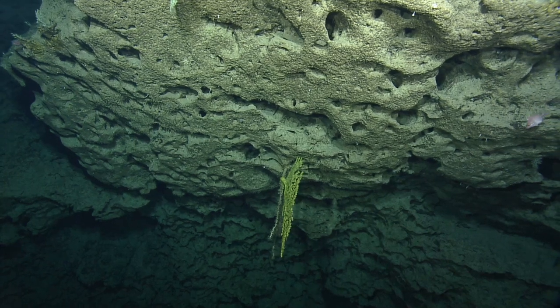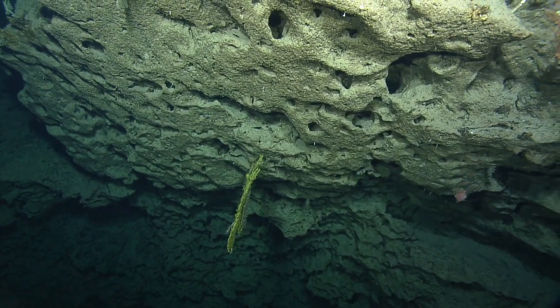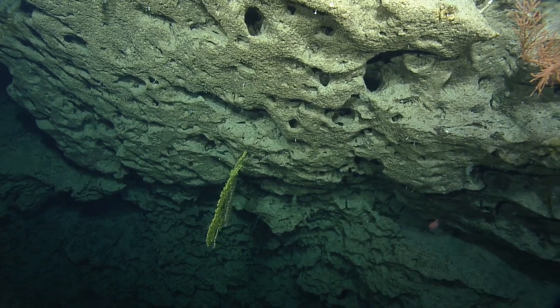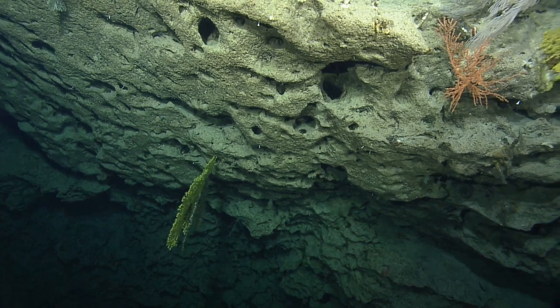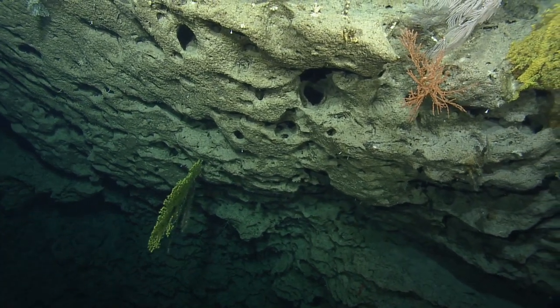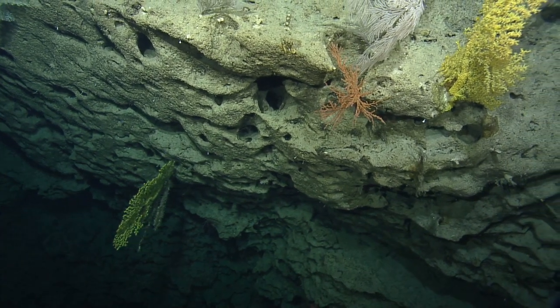I do know that there are some mollusks and things that can create boring holes in rocks and other shells of other organisms. But I'm not too sure about what we're seeing here. Yeah, and some of this can be chemical erosion too, mechanical and chemical. Here we go.